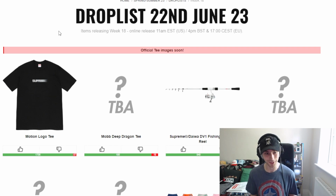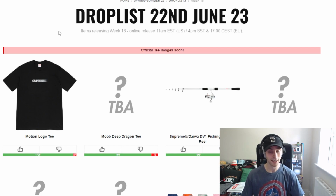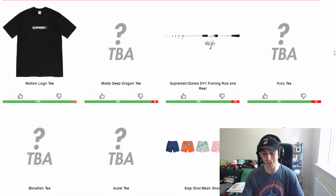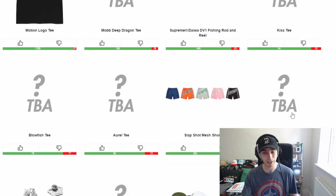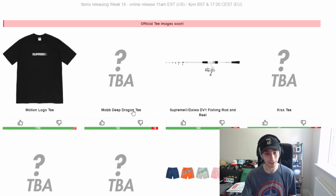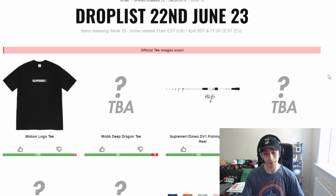Now evidently, we have a Motion logo tee. Again, is this the third or fourth? I don't know. But we've had numerous releases of them now, and I'm guessing we're just going to have another set of colorways releasing. Now I don't know why Supreme haven't updated the news page. Maybe that lack of hitting the 600 million mark really took its toll on updating a single page, but you never know. So as far as the tees are concerned, obviously we've got the names being the Kiss tee, the Blowfish tee, Orel tee, the Crown tee, the Three Kings tee, and then obviously the Dragon tee. But we just don't have photos.